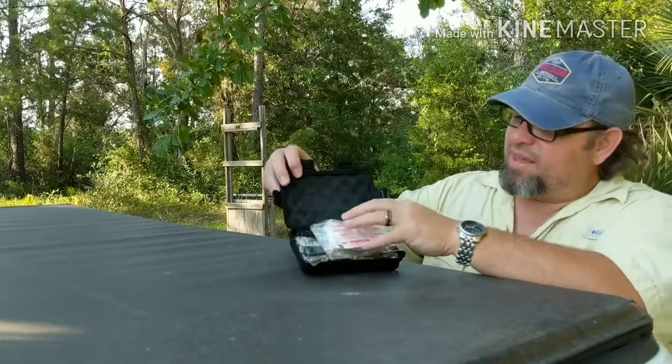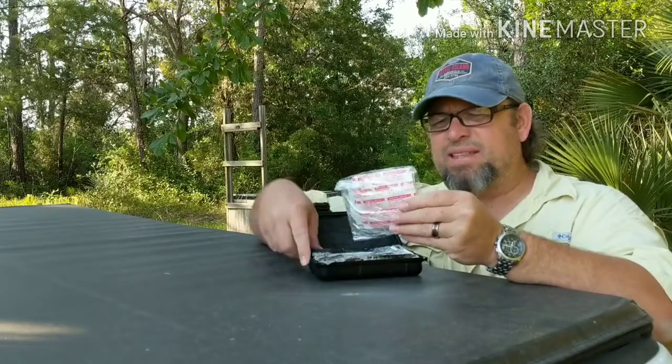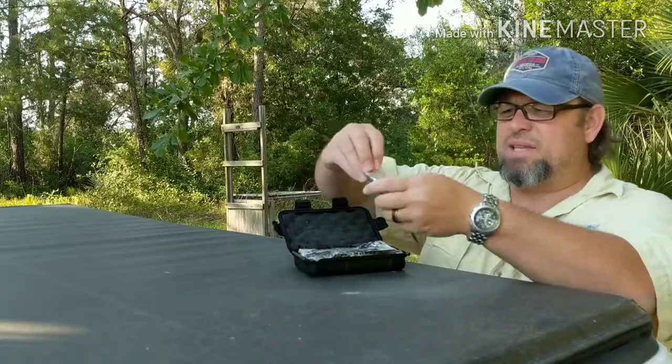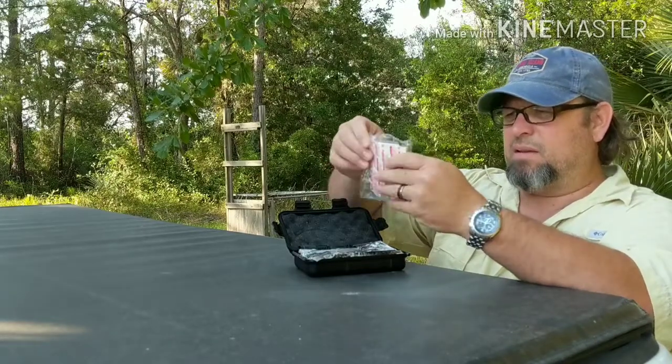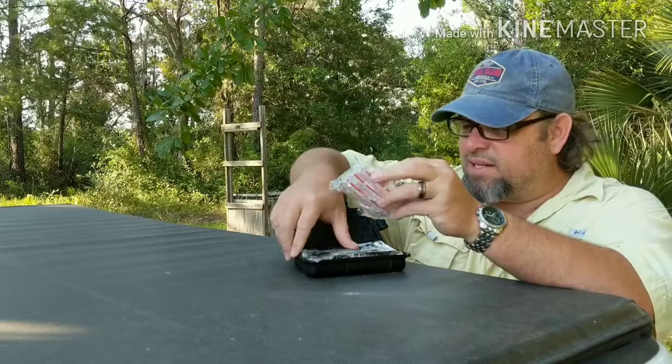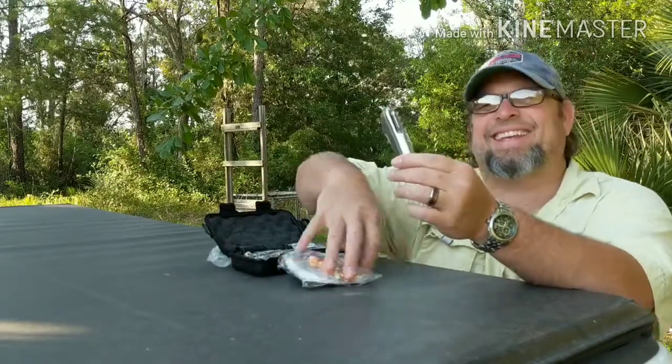And open it up. The case inside is padded. That's cool. And then I'm just going to go ahead and take these things out one at a time, and we'll take a look and see what's in them. Let's see. You know what? I see a pocket knife here. I'm going to go and open up the pocket knife first.